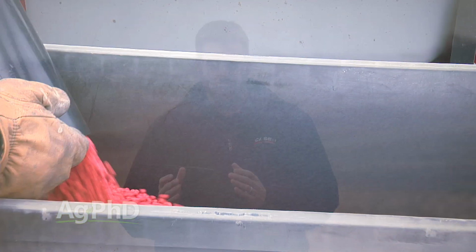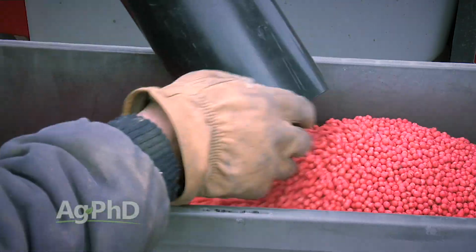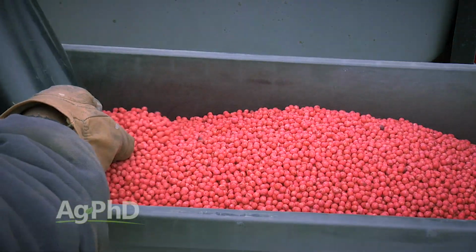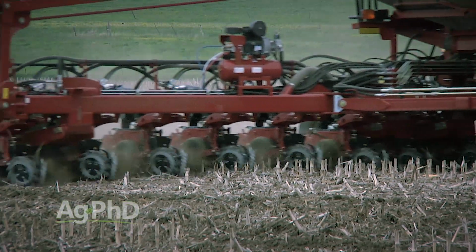Now, also the insecticide piece is one that's been under fire with the neonics in different parts of the country and also different parts of the world. Putting them on the seed has been proven safe. A recent Washington State University study has shown as long as we're putting those neonics on the seed and placing them in the ground, they're safe from the impacts to bees and other insects.